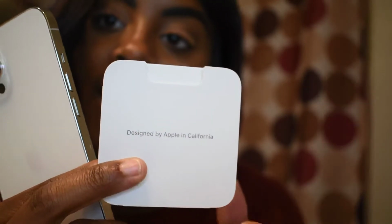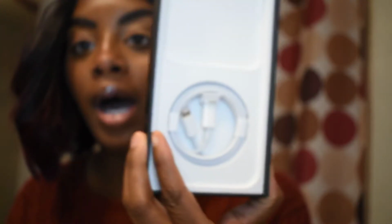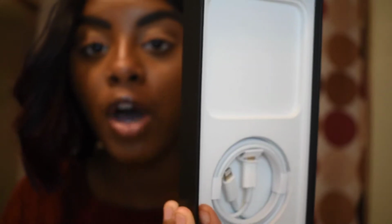And so, y'all, this is just what comes with it. So, it has the design by Apple little pamphlet. And it also just comes in the box with the cords. It doesn't come with the headphones, nor anything else. This is it. You just have the phone, honey. You got the phone, okay? And I'm not even mad. It only comes with the phone.